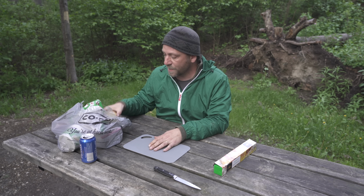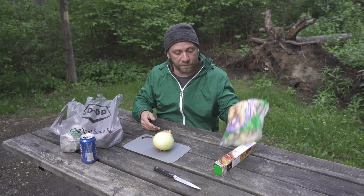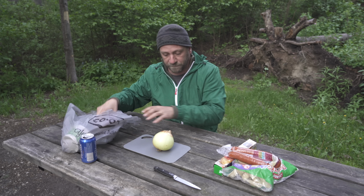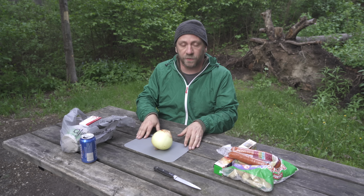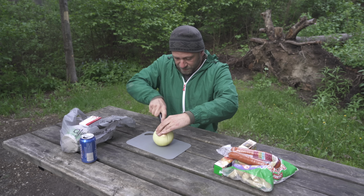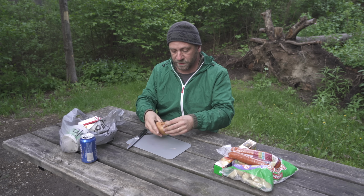Well, it's time to prep some dinner. It'll be a foil pouch tonight, because they're oh so easy. Making some pierogies in a foil pouch with, of course, some sausage and onion, butter. Wrap it up, throw it on there. Couldn't be easier. I got the biggest onion they legally sell. Probably half of that should be good for my needs.